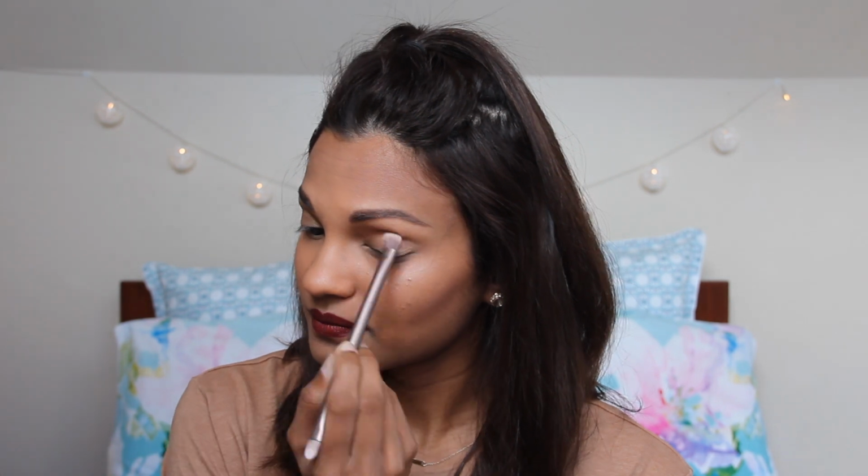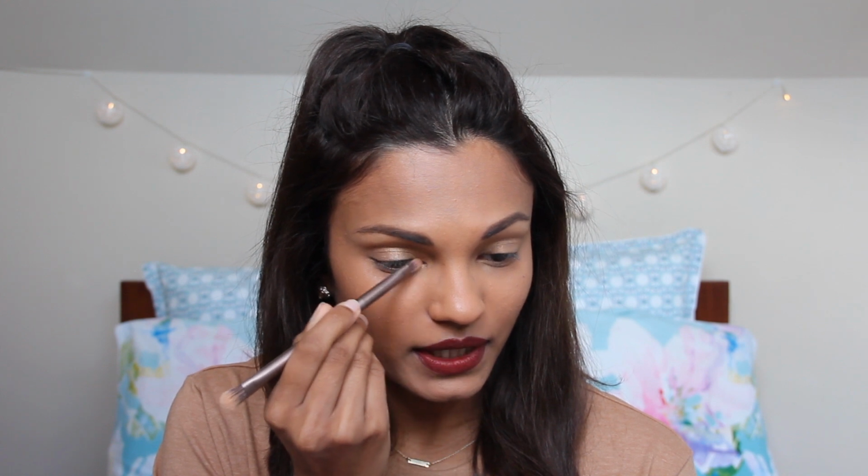Just make sure you blend that very evenly and do the same to the other side. And what I like to do is actually put it on my lower eyelids as well, because I feel like it just brings a lot of light into your eyes. And make sure you put it into the inner corner.